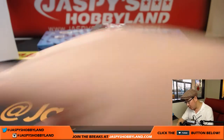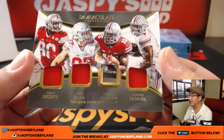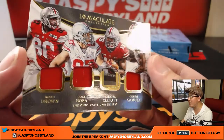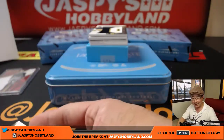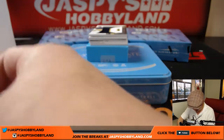We've got a quartet of Ohio Staters. Look at this, Noah Brown, Joey Bosa, Ezekiel and Curtis Samuel, but looks like the window wasn't cut out of Ezekiel Elliott yet. So that should be an interesting one to get. 68 out of 99. That goes to Nick T. That might demand some investigation. Check it out. That looks kind of cool.